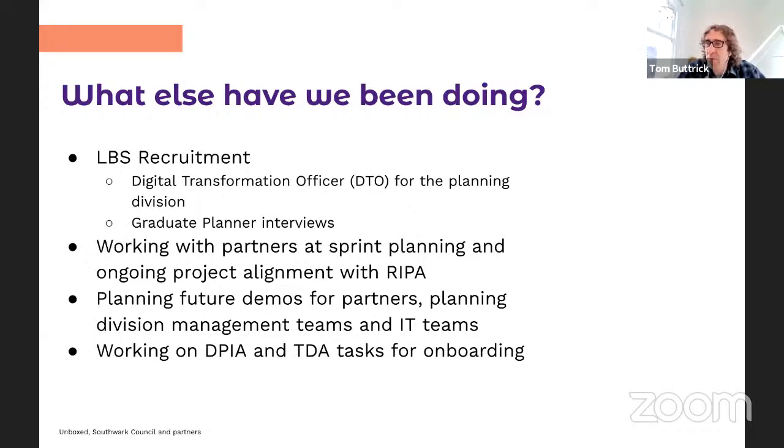We've been doing some recruitment at Southwark here for the next phase of development, which will follow this phase. We've hopefully recruited a new digital transformation officer for the planning division who will be working on the BoPS product. We've also conducted some interviews for graduate planners who will also be working on the product. The interviews are ongoing, so we'll see how they turn out.